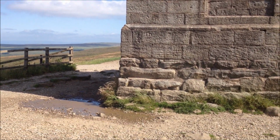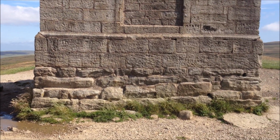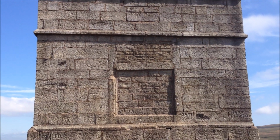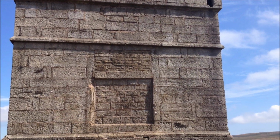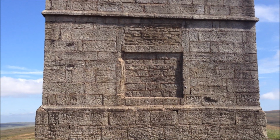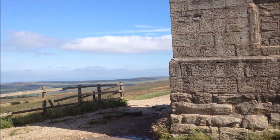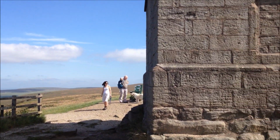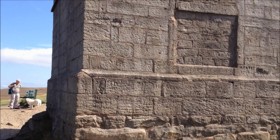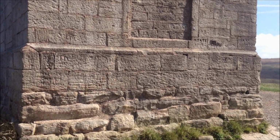Now those stones there at the bottom, them first 4 or 5 courses, that stone's older than the building. The building itself, as I say, dates from 1733. There used to be 3 windows in it, one on each side, and then a door. Those were blocked up at some point, and it fell into disrepair. Lots of people have carved their names in.